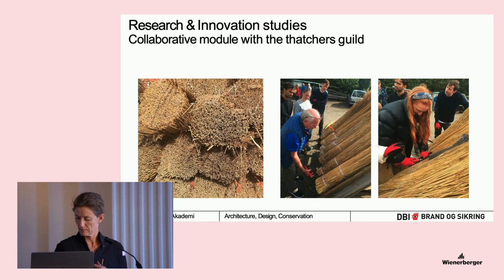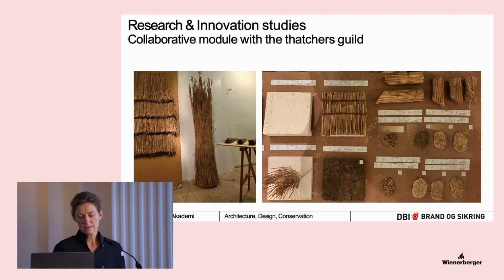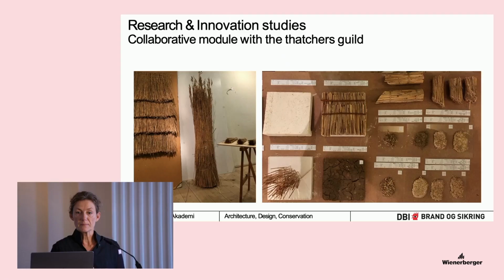The way they work, as we have also seen in many examples earlier today, is very intuitive. We try not to restrict their methods or their questions. They actually define their questions themselves within this overall framework. So they go deep into these different material experiments, and Torbjørn, my colleague sitting here, was actually a student at that time, and he will join us in the panel. He can also inform you about that.